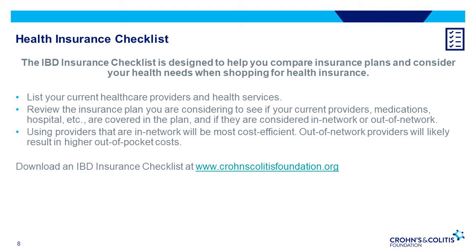Plans with lower monthly premiums often offer you less coverage, so your overall out-of-pocket expenses may be higher. Look at the out-of-pocket maximum and evaluate how much you're required to pay as a deductible before your plan covers your healthcare visits or medications. Be aware that some plans have different deductibles for medical and pharmacy plans. So in some cases, the copay that you pay for clinic visits or procedures may not be applied to the deductible for medicine coverage.